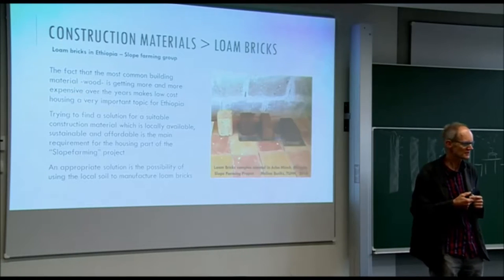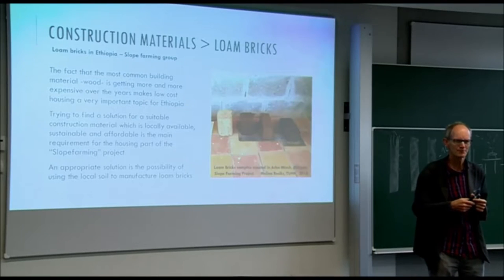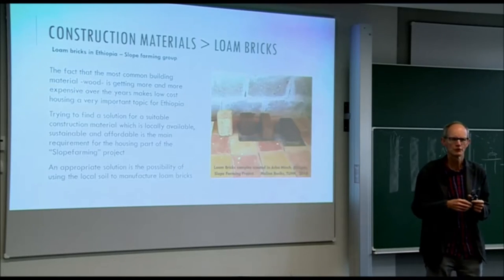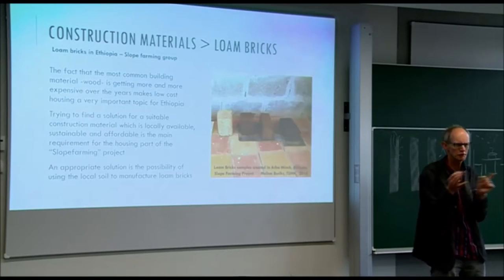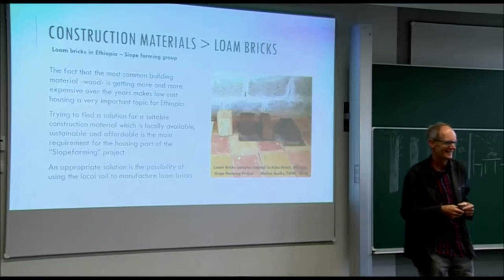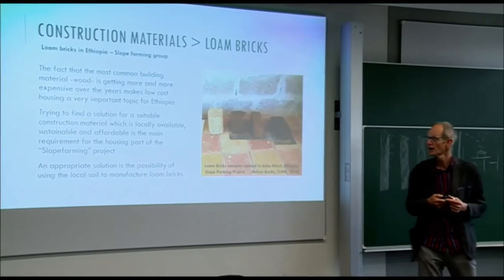So they are cheap, yes, but they are not well made. They make loam bricks, but they are not protected from the monsoon very much, so they wash away, and it's sort of semi-good. And so we try to find ways to improve that so that they are long-lasting.